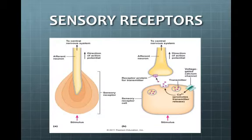Sensory organs like eyes and taste buds contain sensory receptors. Those are specialized cells or neurons that detect stimuli. The receptor cell converts the stimulus to an electrical signal. This change is called sensory transduction. It produces a change in the membrane potential of the receptor cell.